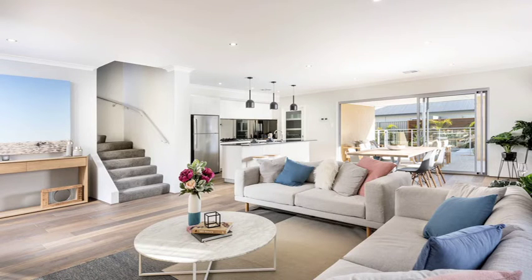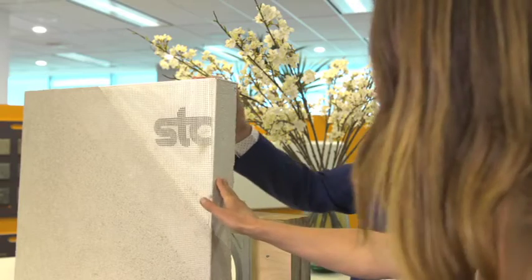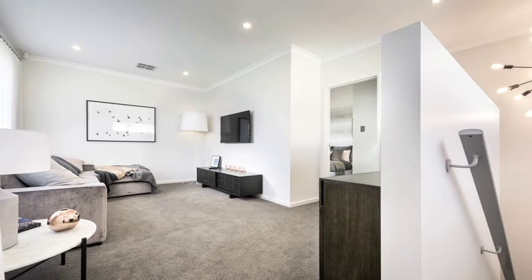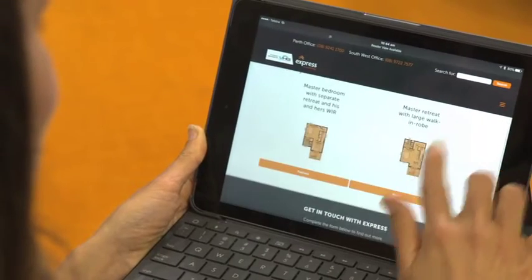Express Two-Storey Living is the first project builder in Perth to adopt the use of Stow Render systems. Founded in 1835, Stow is a global industry leader. It's highly flexible and renowned for having a crack resistance that is 6 to 10 times more malleable than cement-based renders. Don't forget to visit their website and check out their home creator. You can have a lot of fun on there. And we'll be back later on in the show to learn more about their display homes.